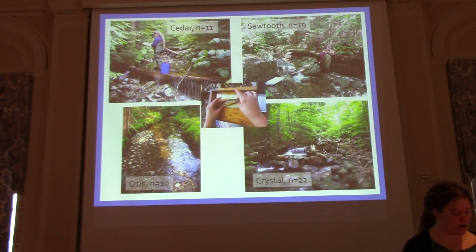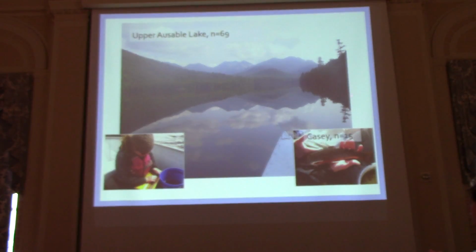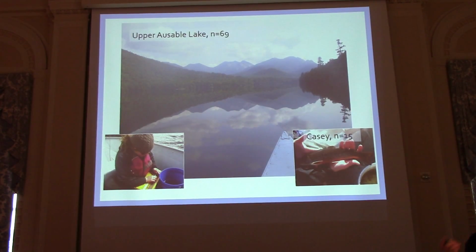So these are the streams where I collected the fish from. We got 52 stream fish from 3 streams that flow directly into the lake, and then Sawtooth Brook flows into the river that's downstream from the lake. We got an additional 69 fish from the Upper Ausable Lake in trap net surveys that took place in May and October of 2016. And Spencer donated a population of fish from Casey Brook, which is at the top of the watershed. It's off the club property, and it's separated from the lake by a waterfall, but the stream flows right into the upper lake.